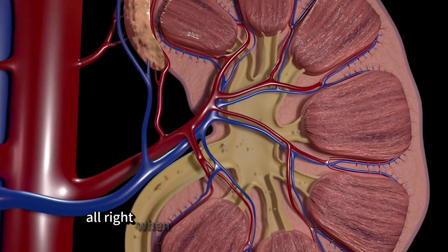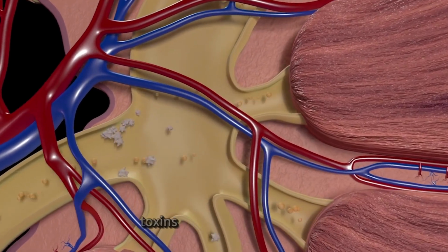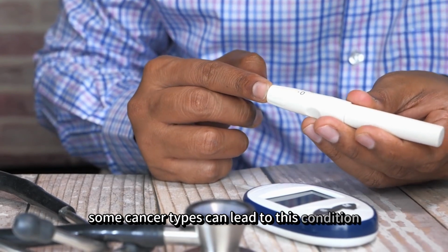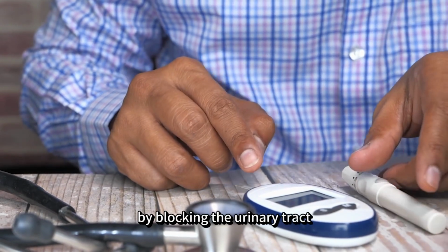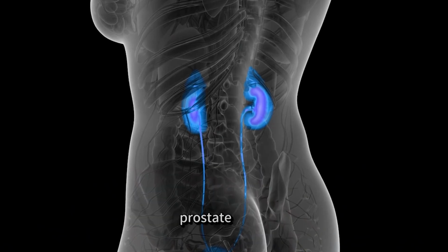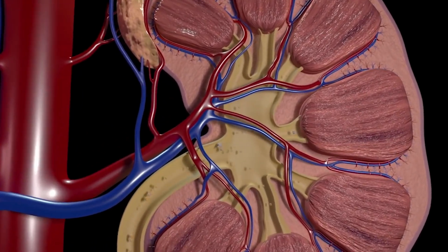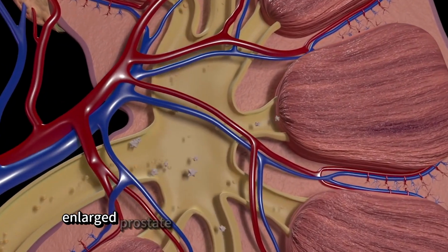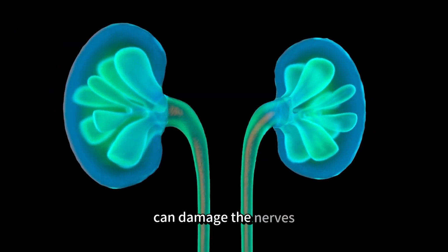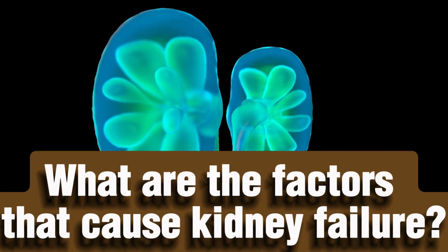All right. When waste accumulates in the body due to urine not being excreted, toxins overload the kidneys. Some cancer types can lead to this condition by blocking the urinary tract. Among these are the most common types in men: prostate, colon, cervical, and bladder cancers. Kidney stones, enlarged prostate, and blood clots in the urinary tract can damage the nerves that control the bladder and block urination, leading to kidney failure.